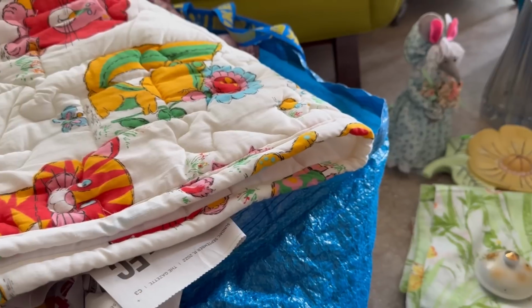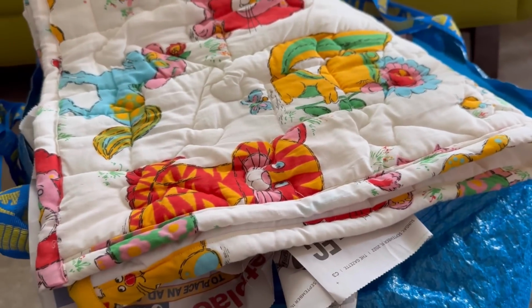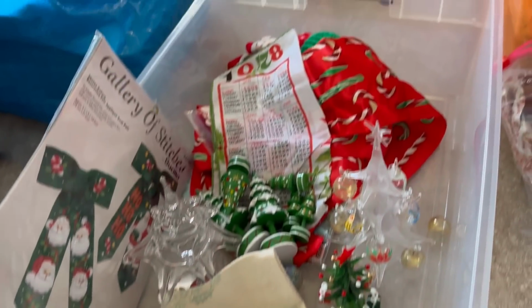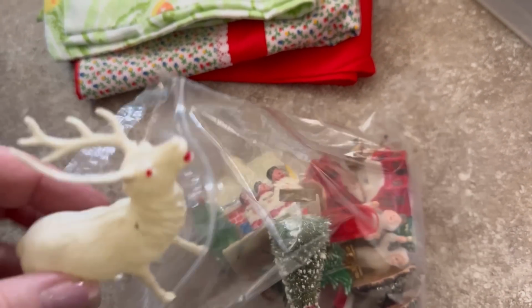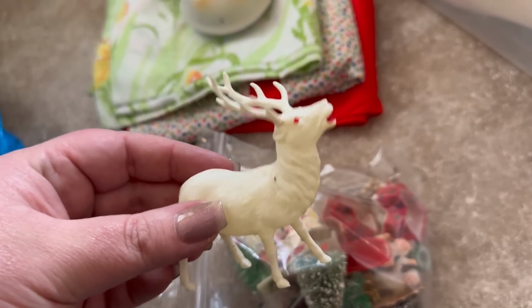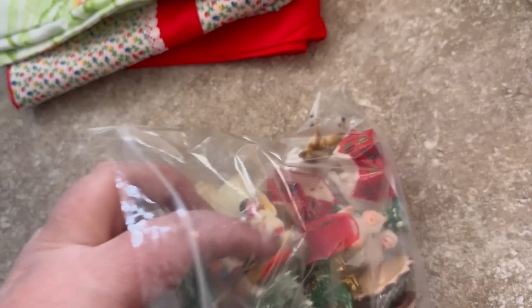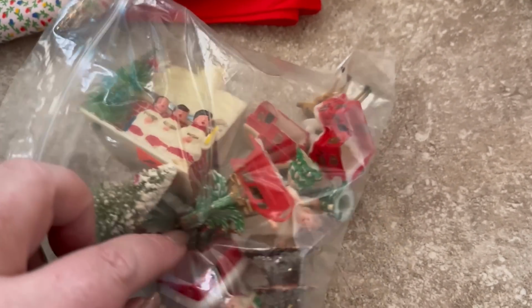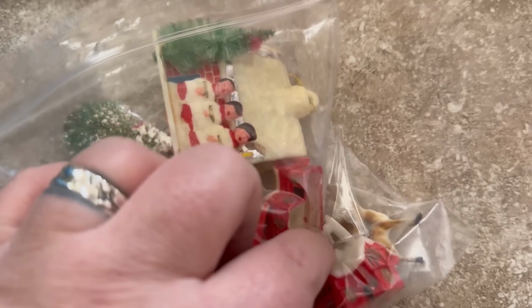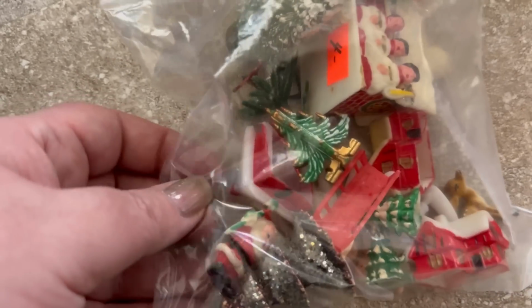Yes. All right, so we made it through one IKEA bag. We have two more to go. It's insane. There's all the Christmas jazz that's been sorted out so far. Oh, and I forgot to show you. Okay, here's more Christmas. So we have a little caribou, perhaps. Little celluloid guy. He's like a blow mold. And then all of these little miniatures and littles. They're all kind of hard plastic. There's a little deer down in there. Look at these. Little Santa.